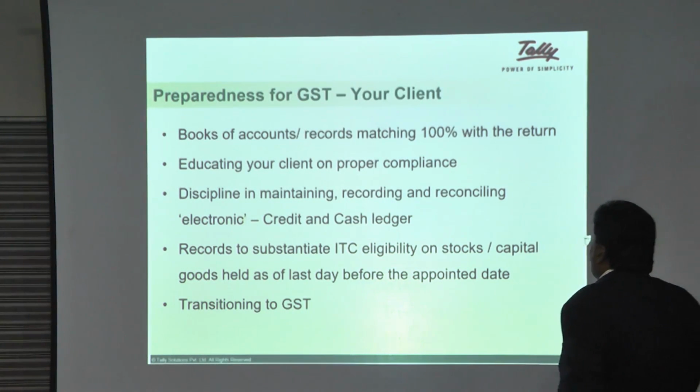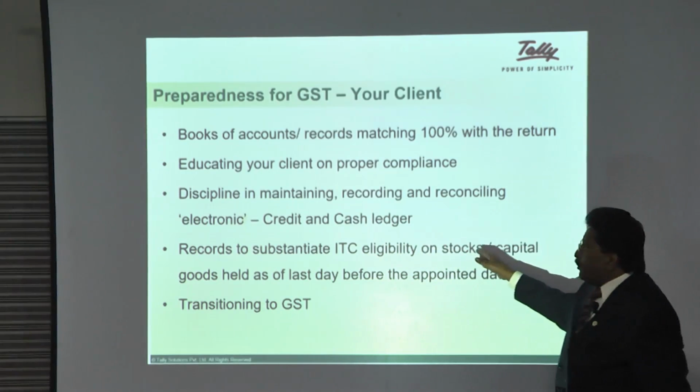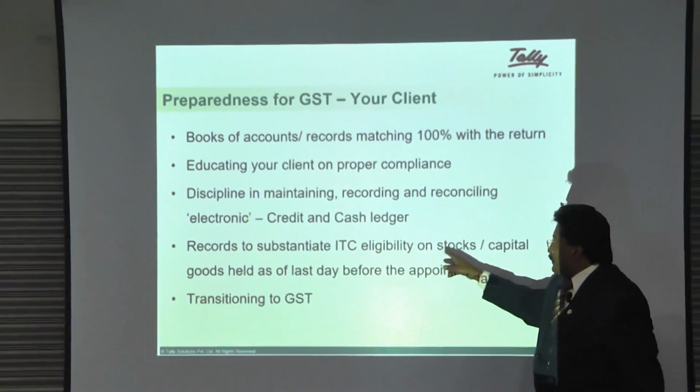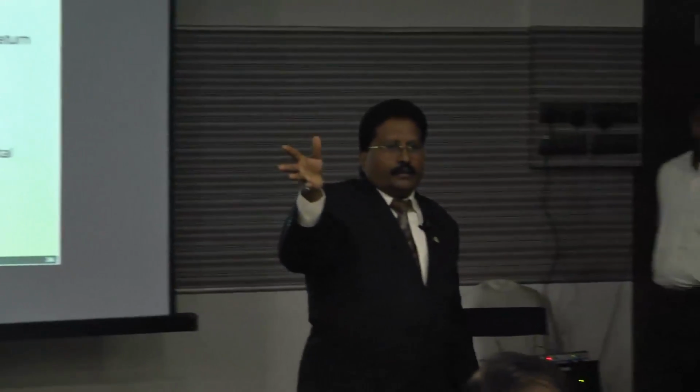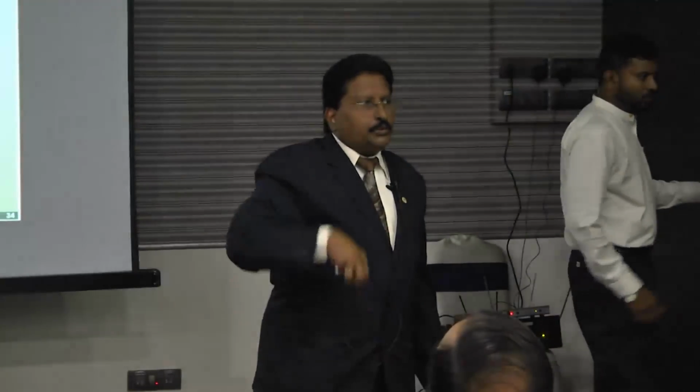So now these are the things, right? You have to now substantiate your record, saying that this is my closing stock that I am holding. What detail you want, at the click of a button, you should be in a position to provide. I mean, at least your client needs to provide. Only then are you going to leverage your time and effort.